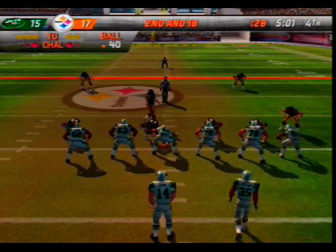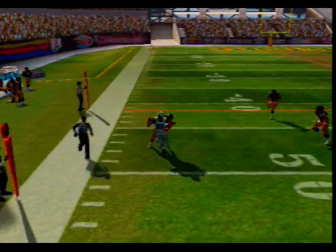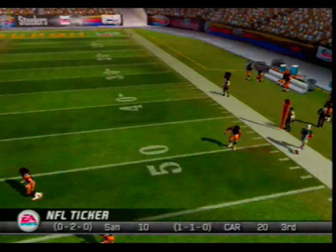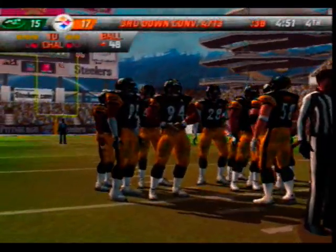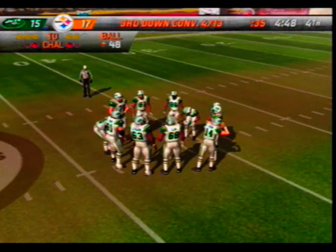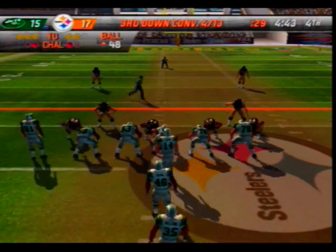There we go, baby, rock and roll. All day, baby. So, we'll work out of the shotgun. Under pressure, throwing on the run. Dishman with the stop at the 48. Stone over and over throws the ball where only his receiver can get to it. And that's what makes him so effective. He never seems to make a bad throw. Just about every pass is right on the money. If you ask me, he might be one of the most accurate passers in the league right now.